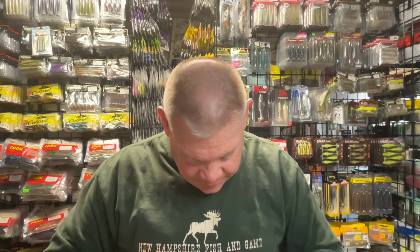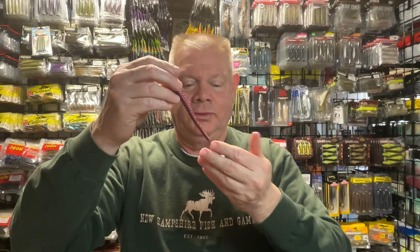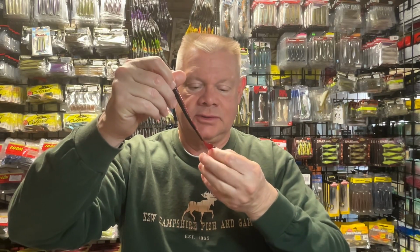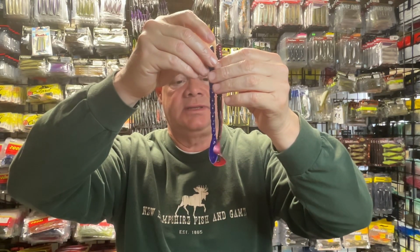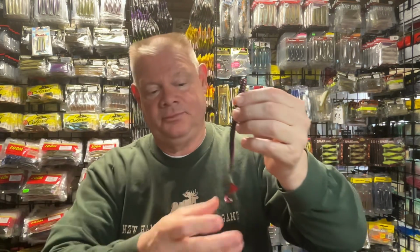And I also found these old ones. It says it right on the tail. If you remember back when the FLW first started, they used to sell baits in Walmart, and this was their old worm. I'm guessing it's a 6-inch worm. It might be a 7, probably a 7, with that curly tail, but maybe a 6. They had their own worms too.